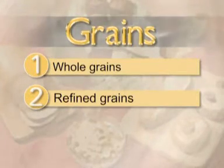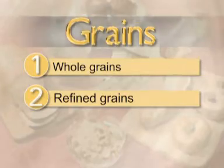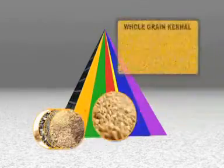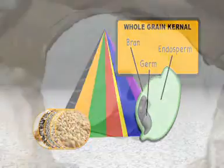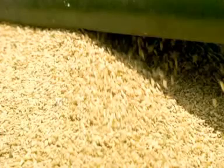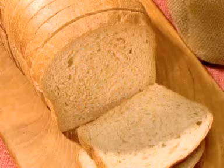Grains are divided into two subgroups, whole grains and refined grains. Whole grains contain the entire grain kernel, the bran, germ, and endosperm. Some examples include whole wheat flour, oatmeal, and brown rice. Refined grains have been milled, a process that removes the bran and germ.